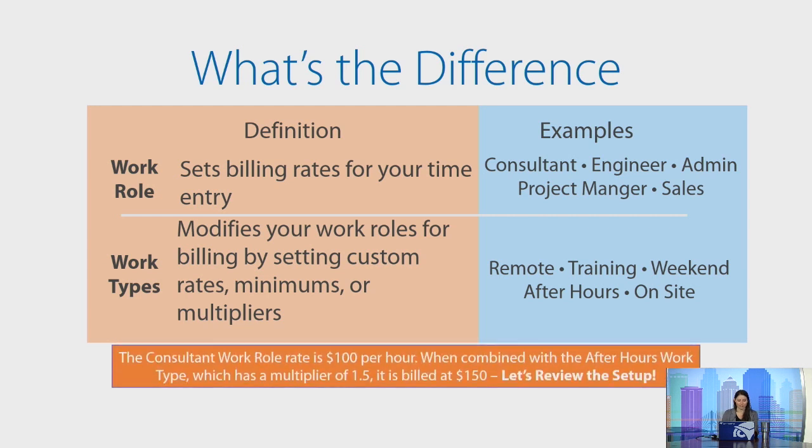So I have an example just down here at the bottom. Our consultant work role, for simple math, is $100 an hour. When combined with the after hours work type, which has that time and a half multiplier I mentioned, it'll bill the client $150 an hour for that time. So it makes it a lot easier to take into account all of the different services that you provide for your clients. Does it matter where the service is happening? Does it matter what time the service is happening? So inside or outside of business hours. And then that work role is always there to be that base, essentially. How much do we bill for this person's work? They're a senior technician, junior technician, an administrator, etc.